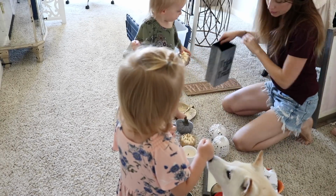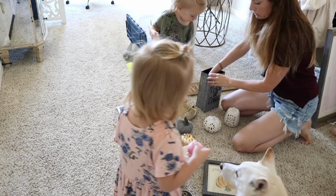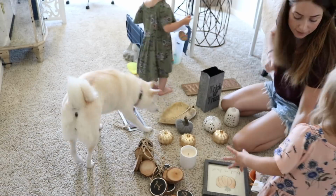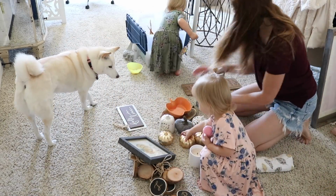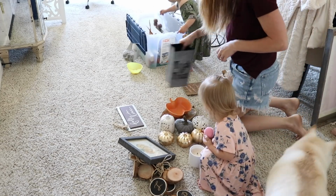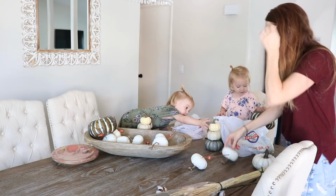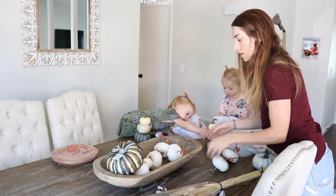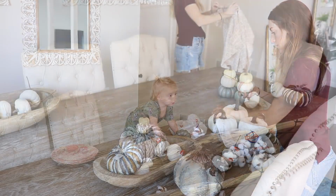So the first thing that I do when I'm decorating is take everything out of the storage bin that it's in, lay it all out on the ground just so I know what I have. Pretty. Wow. Let's take all of these tags off.